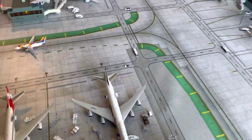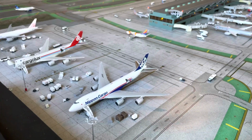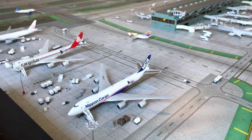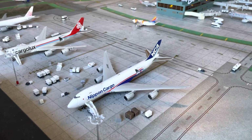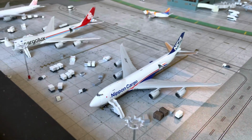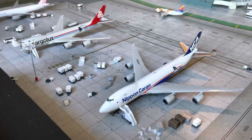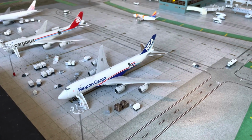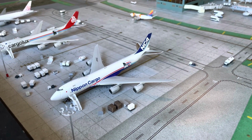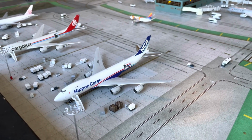So you can see we have just a couple 747s here. This is the Nippon Cargo 747-8 freighter. I believe this is a new release that was not included in my last update, but this aircraft actually comes with a couple GSE specific to them. You can see if I zoom in a little bit, it says NCA on the edge of those cargo containers. So just a nice little addition here to make things a little bit more personable for Nippon Cargo. Just doing a service to Anchorage first before continuing on to Tokyo.